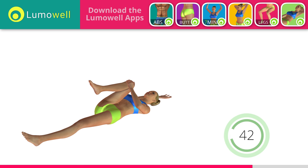Don't be lazy. A few minutes of exercise can reduce the risk of heart attack and stroke.